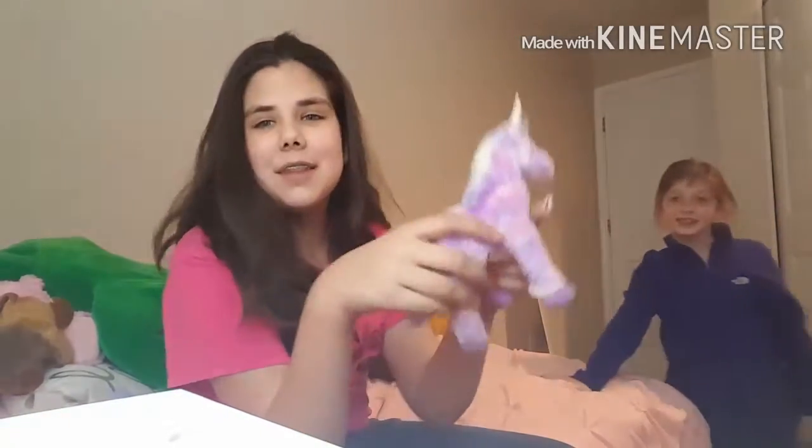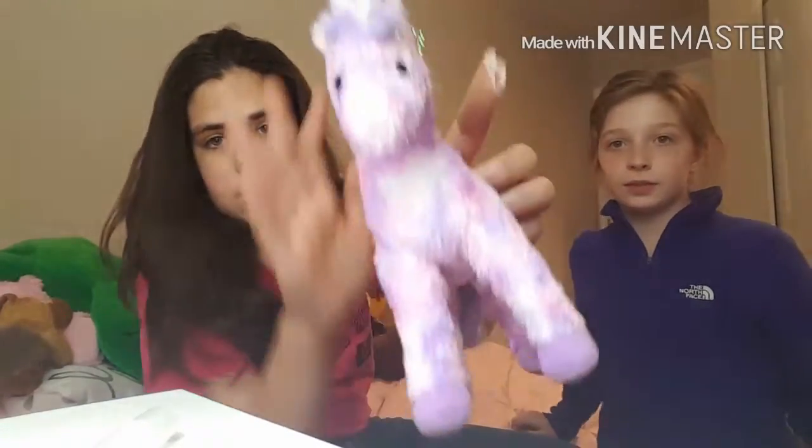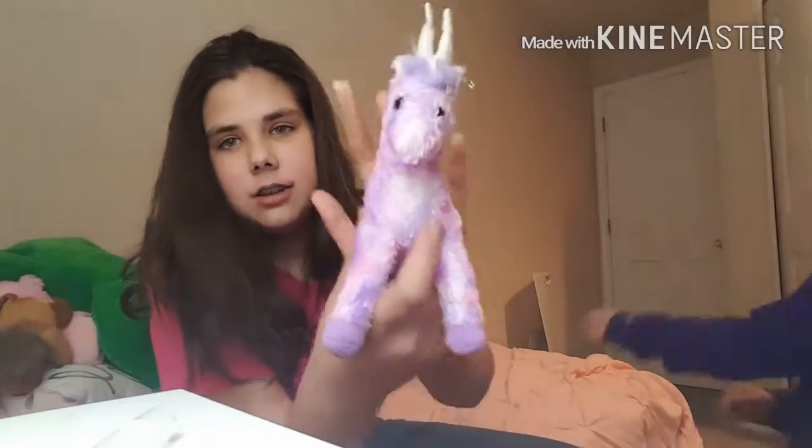And then I have this two horned unicorn. You want to introduce them? No? Okay. And it's purple and pink and white. Two horns. Looks like this. It's a devil. Cute. Okay.